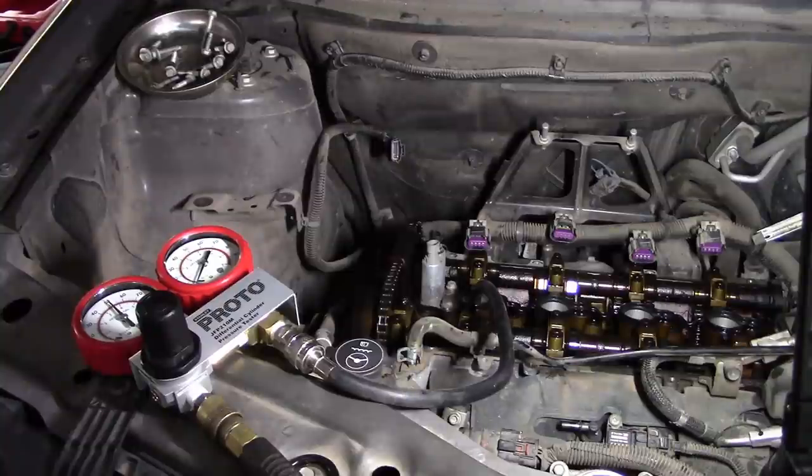Yeah, I think we're gonna be looking for an engine. There's no way I'm fixing this one.